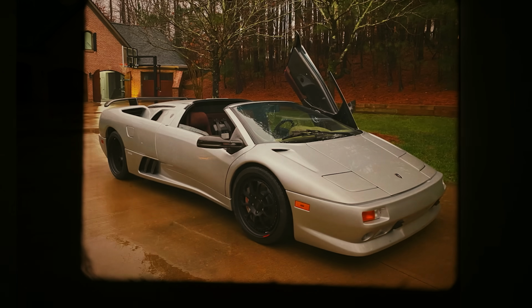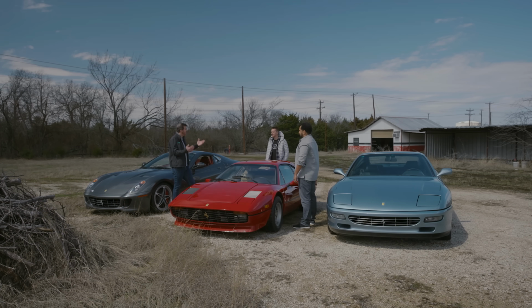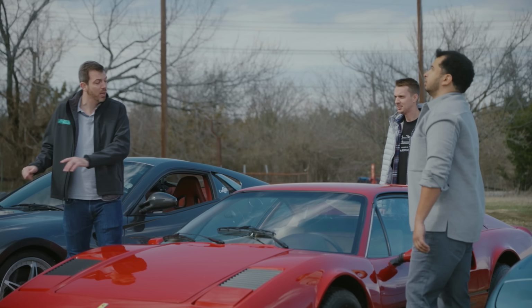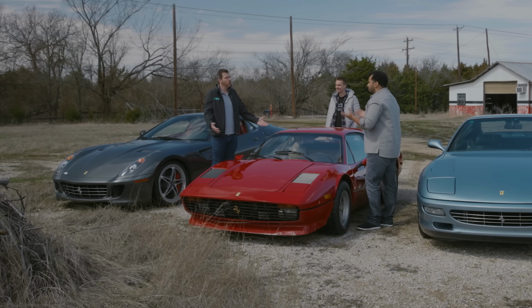Well, on that same day, I also bought a silver 1997 Lamborghini Diablo VT Roadster, but I paid $78,000, which I assume is quite less than you paid. Yes. And I decided when I saw this for sale that I would enjoy it more, so I traded that and they gave me $38,000 back. Ed, that's not how this works. Who are you, the IRS?